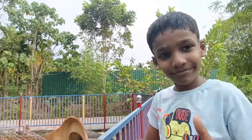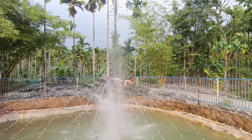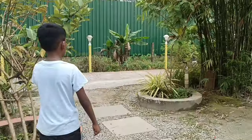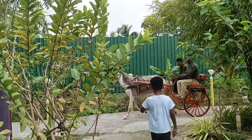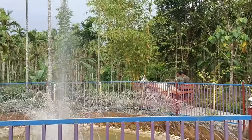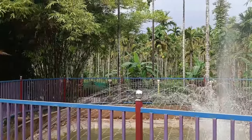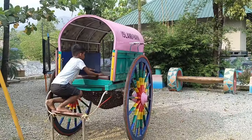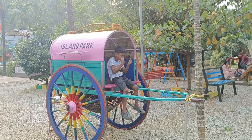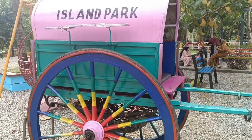I like it. I too. What is that? I see it. Whoa, that's a horse ride. It looks cool and it's going very fast. Oh, it's going again. Beautiful and it's nice, but the inside is hot and I like it too much and it looks nice.